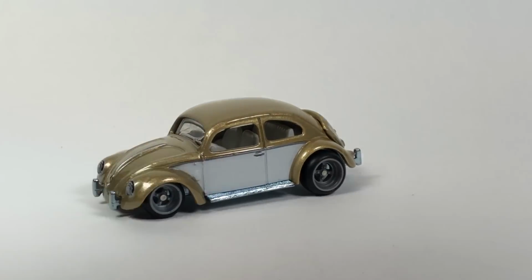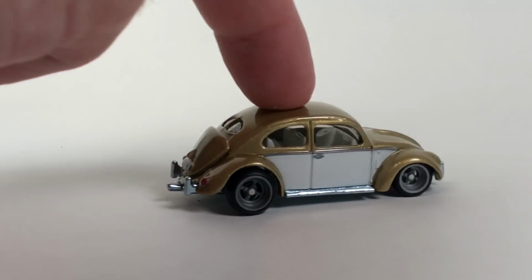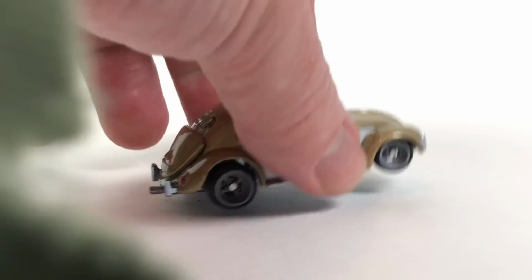That's the other thing that's really cool about the Car Culture releases, is that they tend to release brand new toolings or freshly premiumize a tooling for the series. So that's a neat bonus with the Car Culture series, is you get a lot of new castings. All right, so two in that.